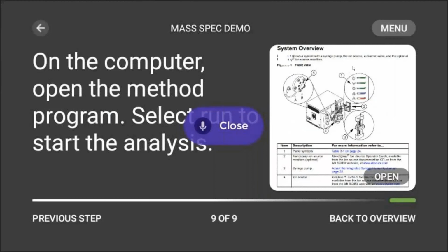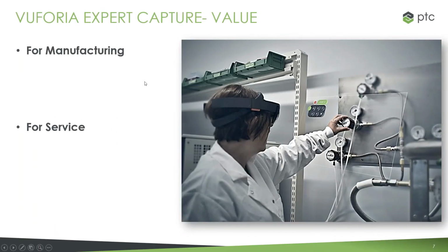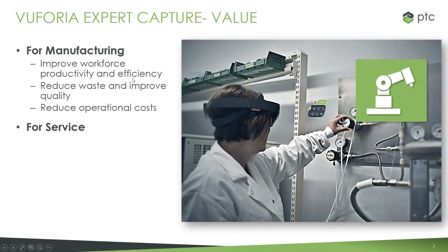And just to conclude here, I do want to finish off with a couple slides here. So just so we can hit home, really what is the value of expert capture in both manufacturing and service? So first, for manufacturing, you'll be able to improve your workforce productivity and efficiency. So reduce turnover and attrition, improve knowledge transfer and training, as well as improve new hire productivity. Then we can reduce waste and improve quality by reducing scrap and rework costs, reduce unscheduled downtime, as well as increase revenue.